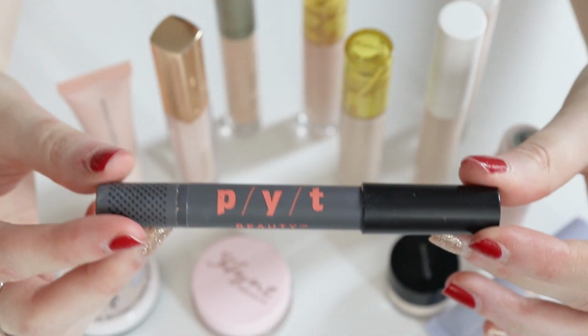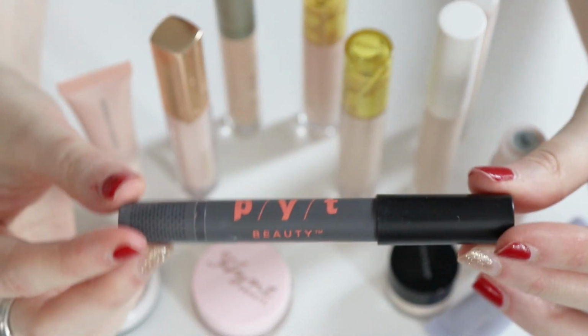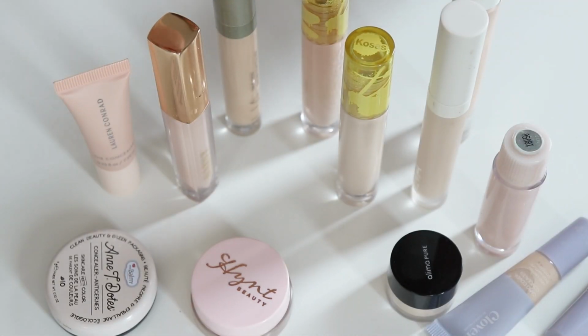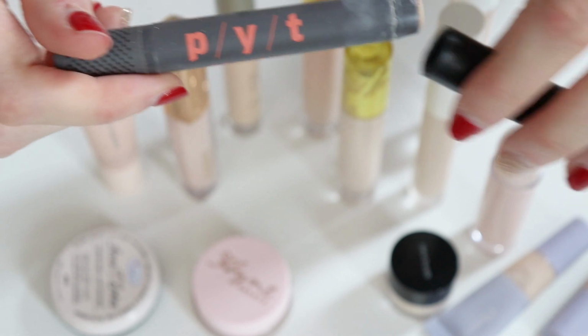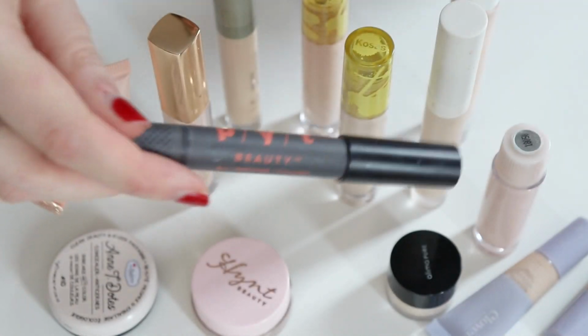Also, this PYT concealer, this is in the shade Fair Neutral. I like this concealer. It's like a stick concealer. It actually has, I always forget about this, it actually has a brush on the other side. But PYT, since their rebrand, doesn't even make this product anymore, so it seems kind of silly to hold on to it, especially because it's not one of my staples.